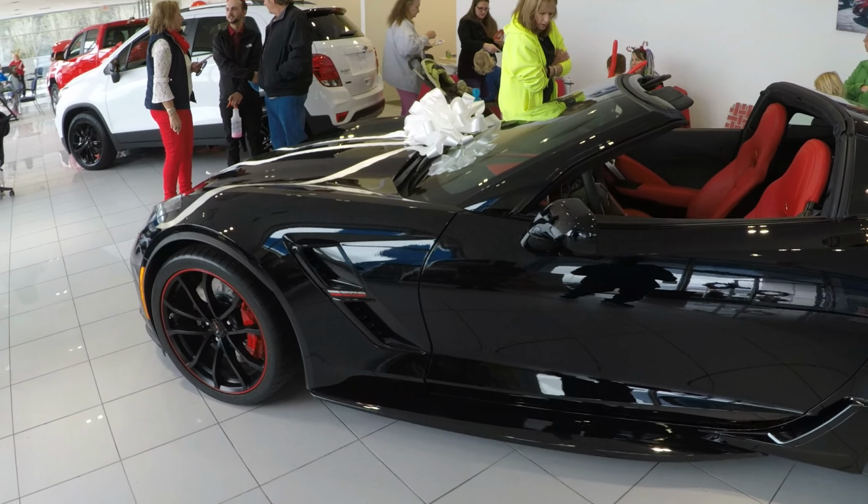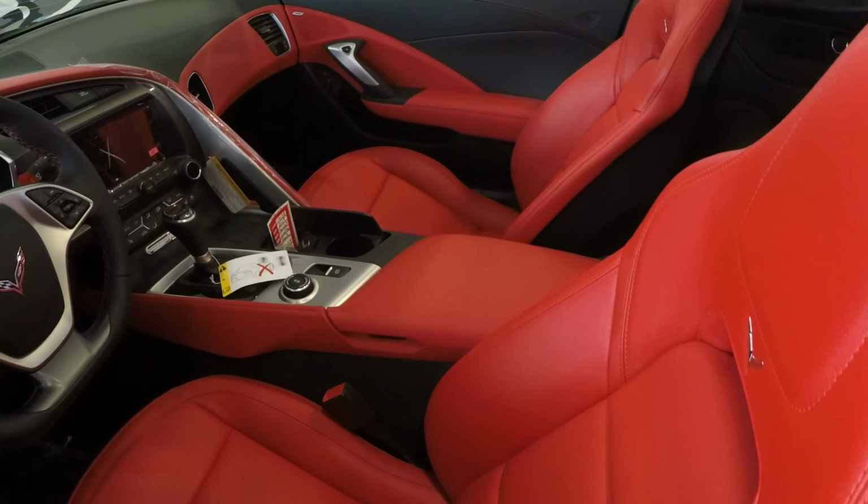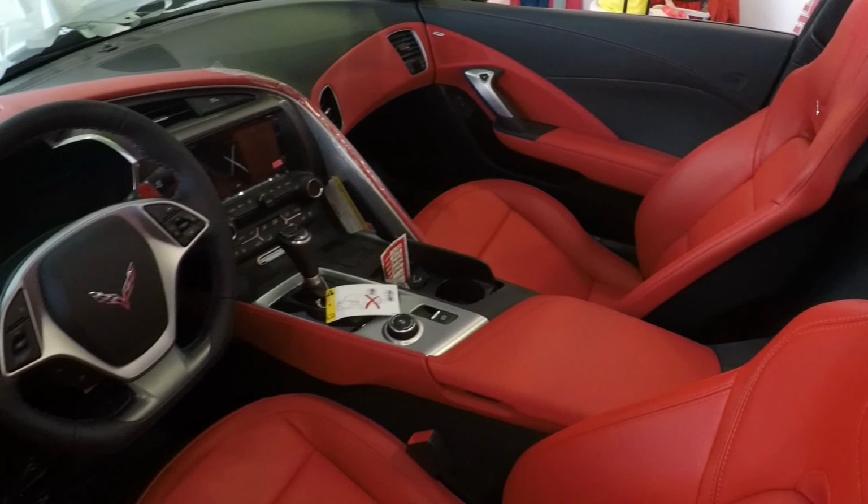Sport is beautiful. Look at the interior on this thing, guys. Immaculate. 2019 Buick Grand Sport.